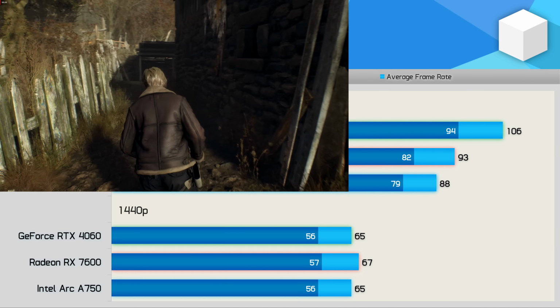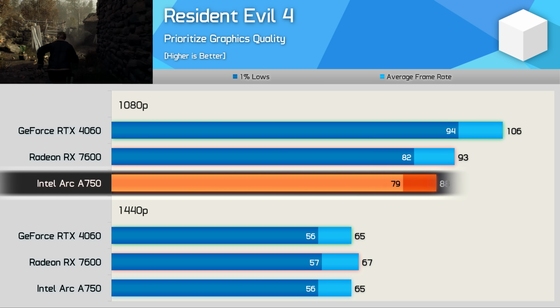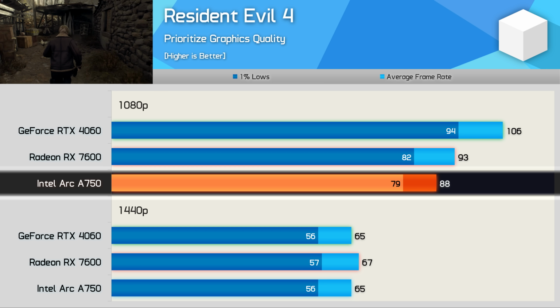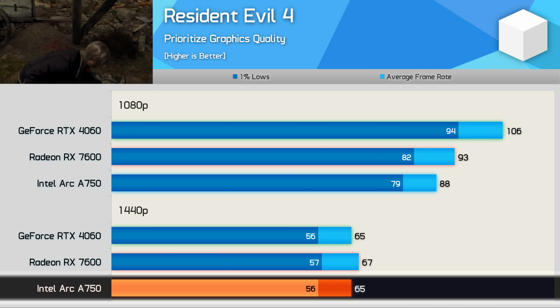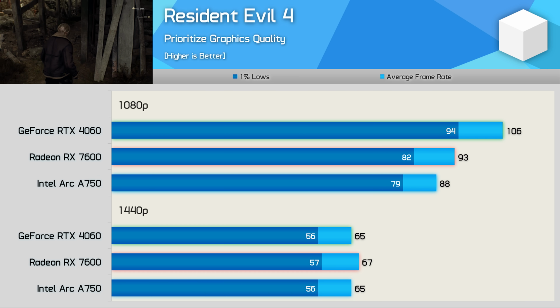Now, moving on to Resident Evil 4, we find very competitive performance from the A750 using the prioritized graphics quality preset. Here it was just 17% slower than the RTX 4060, and impressively, that margin was eliminated at 1440p with both GPUs rendering 65 FPS on average.